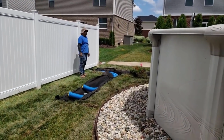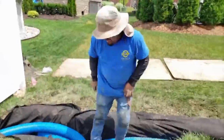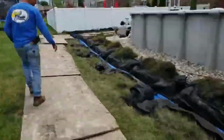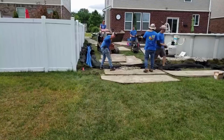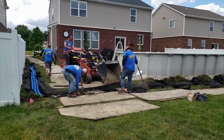So the guys, they're putting in High Octane, and they're working their way out of this yard. Look at how big that system is. There's 3 High Octanes on top of 3 High Octanes. I mean, that is insane. I mean, that is one great French drain system.